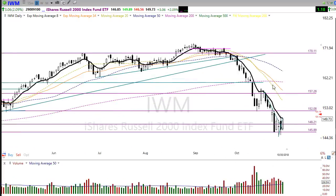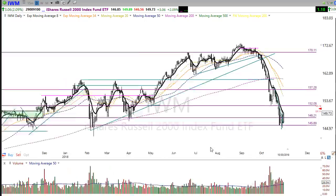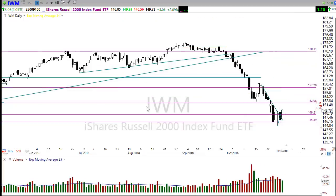Now, here again, this thing is so far below its 200-day moving average. This is a very, very sick index, and this would just be a bounce back from a very sick or very oversold position, and shouldn't be thought of as a clear sign that this is just going to shoot right back up to highs again. So lots of work has to be done here in the market.